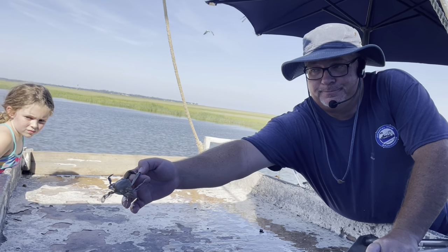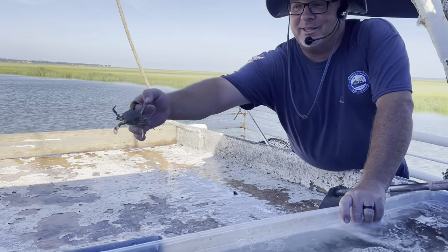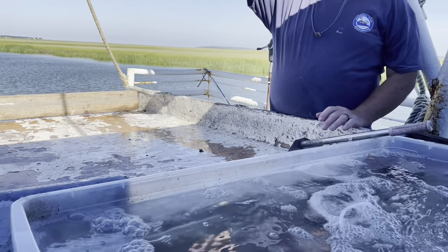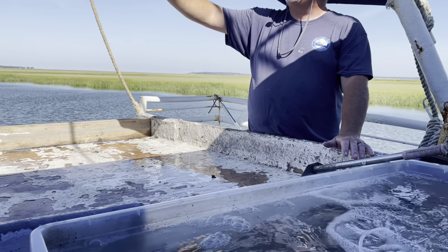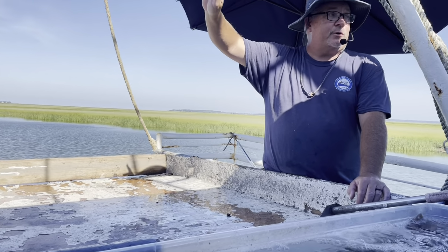You want to touch him? During that molting process, he can regrow legs, he can regrow claws that are missing, and they're going to do that about 9 times a year here on the Georgia coast.